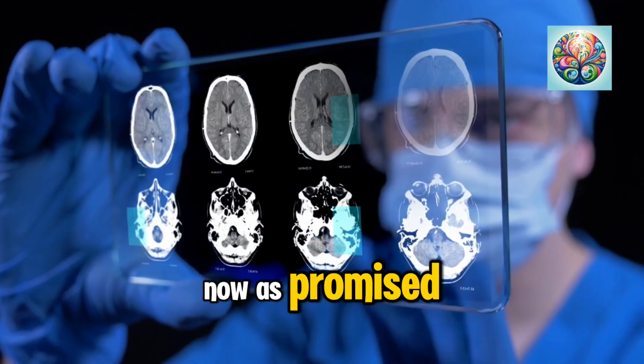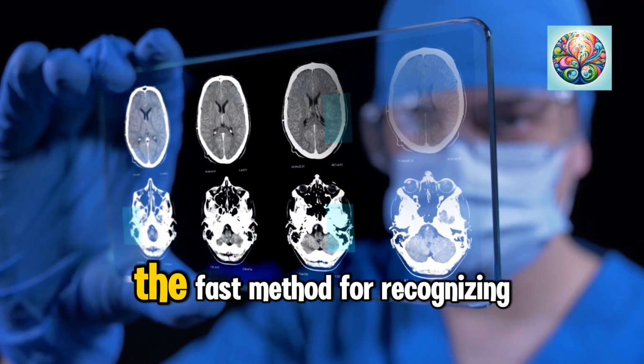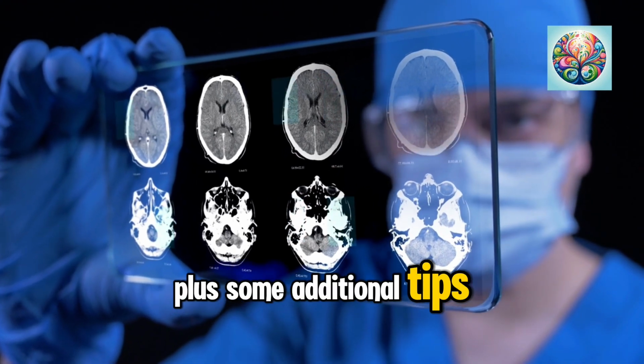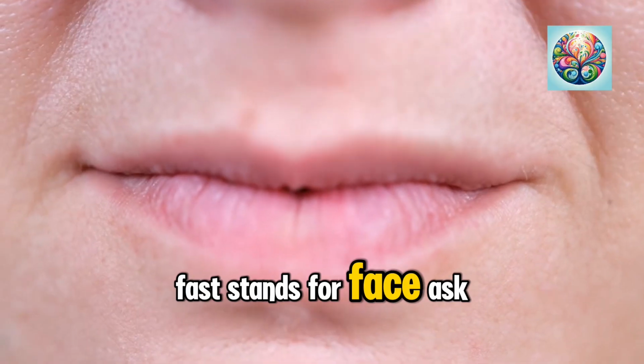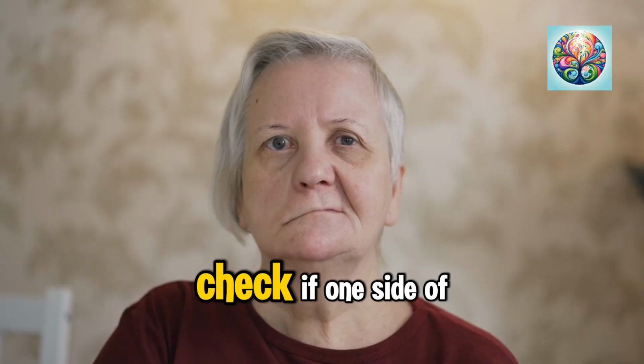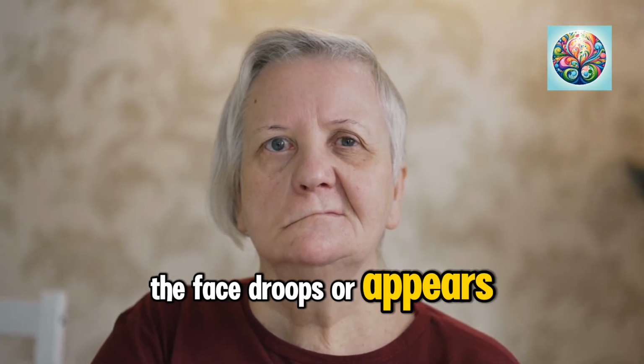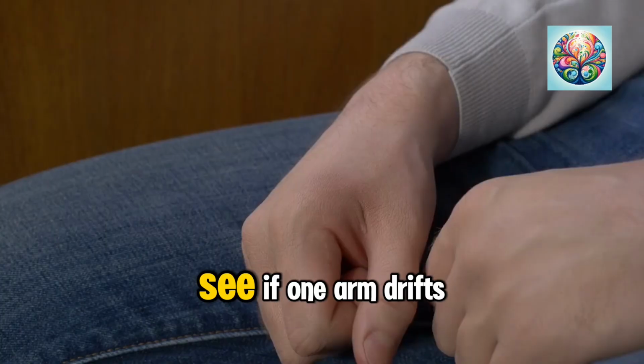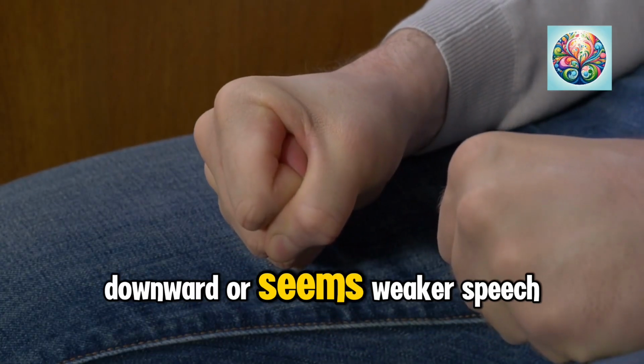Now, as promised, here's your special bonus: the FAST method for recognizing stroke symptoms, plus some additional tips. FAST stands for Face. Ask the person to smile. Check if one side of the face droops or appears uneven. Arms. Ask the person to raise both arms. See if one arm drifts downward or seems weaker.